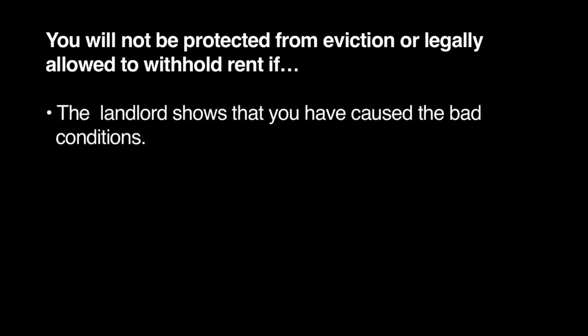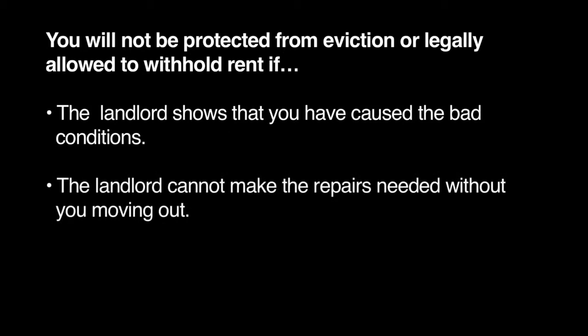You won't be protected from eviction or legally allowed to withhold your rent if your landlord shows that you have caused the bad conditions in the apartment. You won't be protected from eviction or legally allowed to withhold your rent if the landlord cannot make the repairs needed without you having to move out.